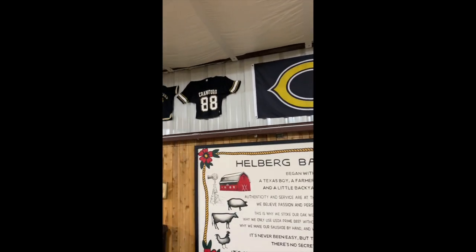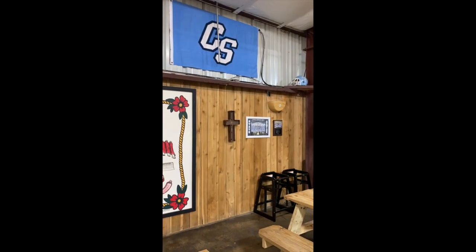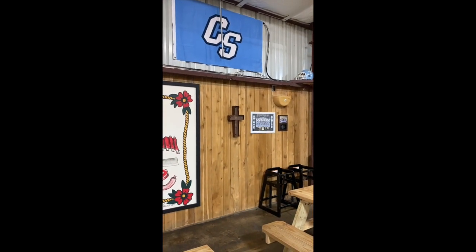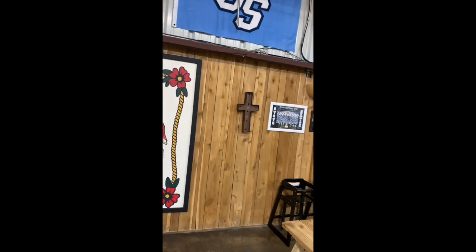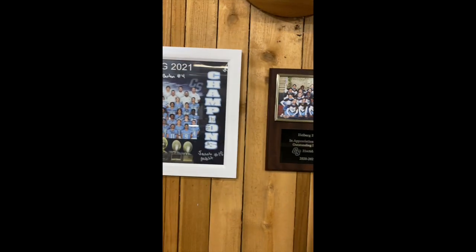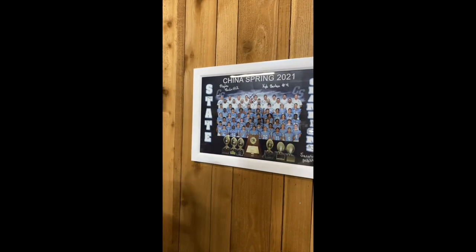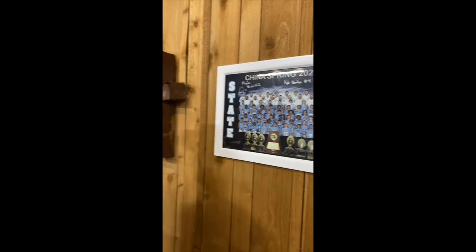On the wall under China Springs, we have the state championship team of last year for football. We were really proud of our boys. We had an employee actually even on the team. Yeah, I don't know where he's at in there. I think he's right there. Thomas, he was the kicker. He works here during the summers.